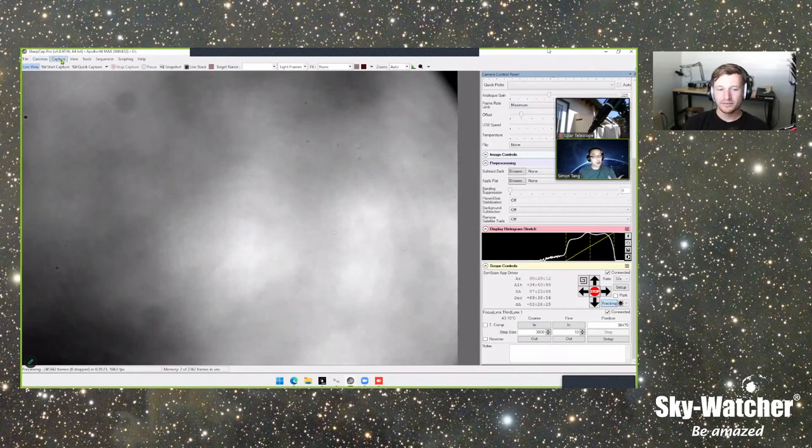Right. So the software that I'm using specifically is SharpCap, and SharpCap has a really cool feature where you can actually apply flats or flat calibrations while actually using the system. So if you're not familiar with SharpCap, I strongly recommend you get yourself familiar with it and go through some of the online tutorials. There's tons, literally loads out on YouTube. So let's just get started.